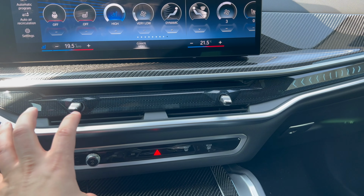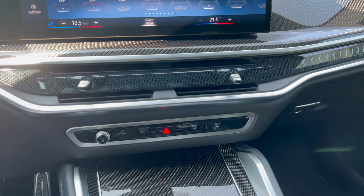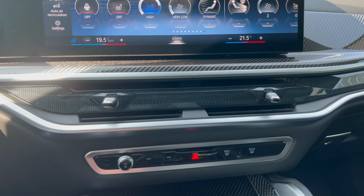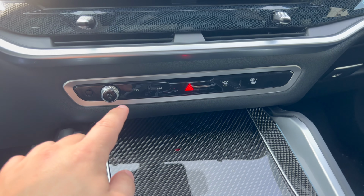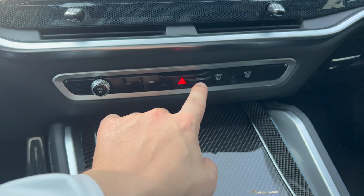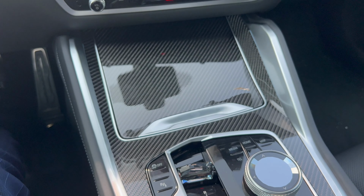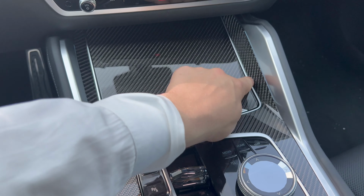Okay. We also have lost all of the physical climate control buttons because those have all been put up into the iDrive system. We still have a few buttons left, like the power and volume button, the song button, hazards, and the front defrosts. Then coming down a little bit lower, beautiful carbon fiber trim. You can see the ambient lighting here as well.